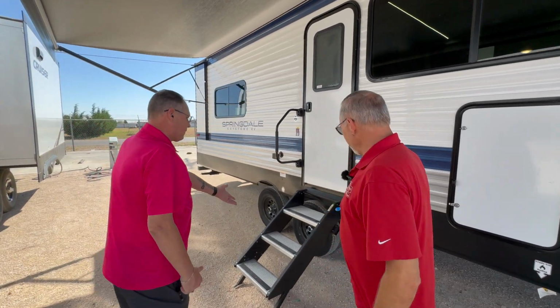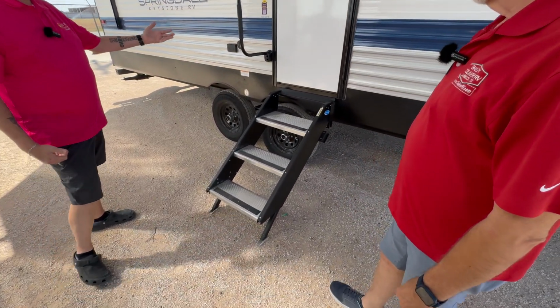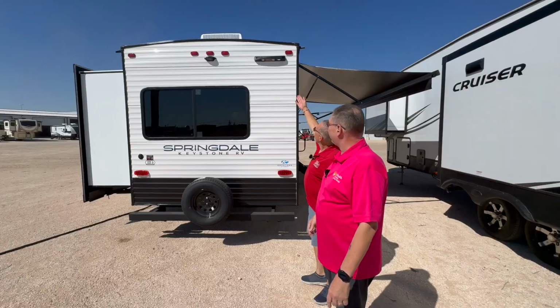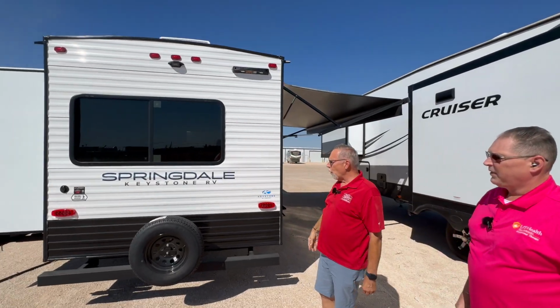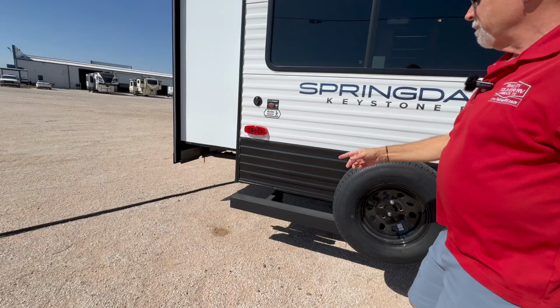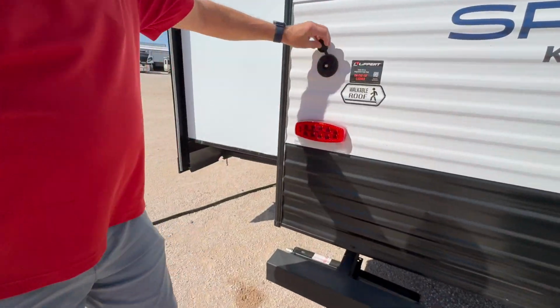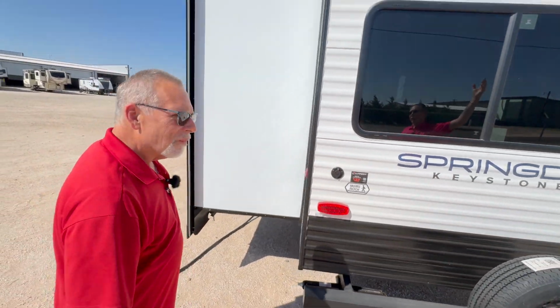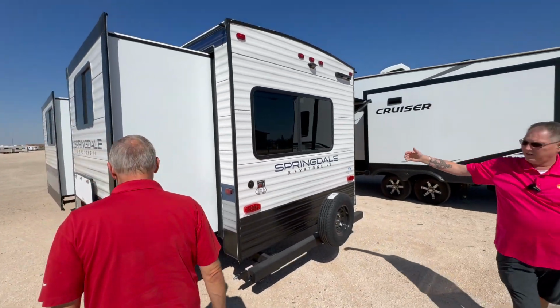Solid surface steps, again making it easier to get in and out. The extra large grab handle. Step up, set up for a ladder if you so want it. Spare tire. Over here you've got the cable or satellite if you're going to use it. If that's set up for a ladder, I'm assuming that is a fully walkable roof. It is indeed.